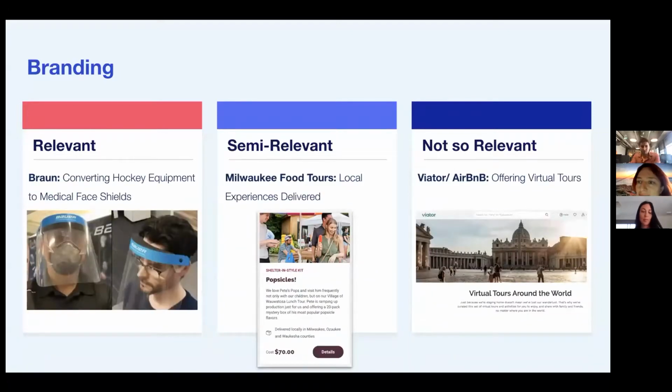So some examples, just companies that might have been not so relevant but became relevant. Braun took their hockey masks and they started to make medical face shields. Semi-relevant, people are home now with their families, and experiences that used to drive weekends and that kind of thing are now few and far between. And so a great example is Milwaukee Food Tours. They used to do local experiences, local tours, and now they've gone virtual. They were a business that was totally physical, and now everything is about delivering it to your door.